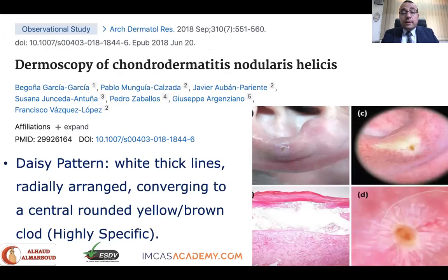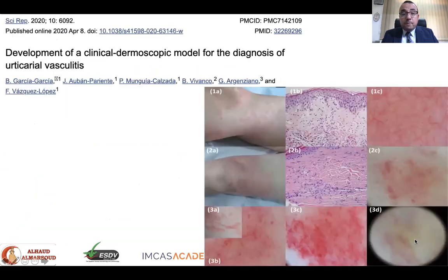Also, for chondrodermatitis nodularis helicis, dermoscopy revealed, and it was published, that there is a peculiar daisy pattern that is highly specific, in the form of white thick lines, as you see in image D over there, that are radially arranged, converging to a central rounded yellow-brown clot, which is a form of serocrust in the center.